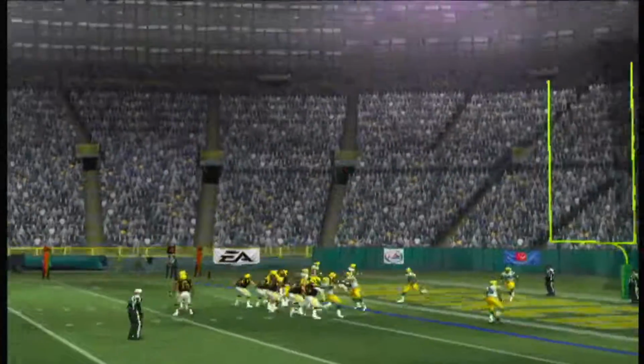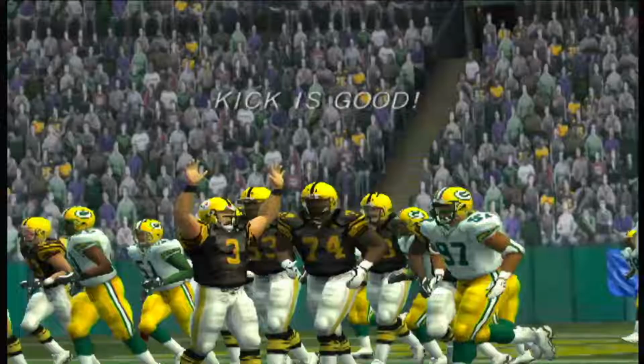Can give his team the lead. And the kick is good. The field goal attempt is good.